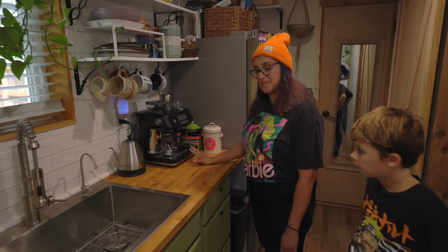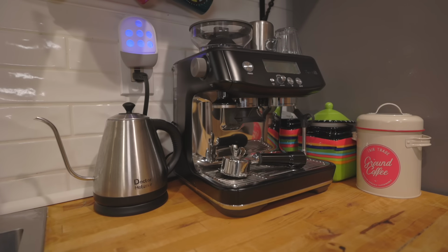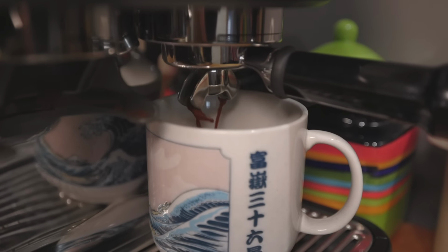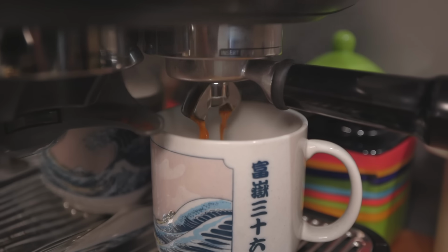I opted for an espresso maker instead of a dishwasher. They are both very expensive, but I realized that I would much rather have this.